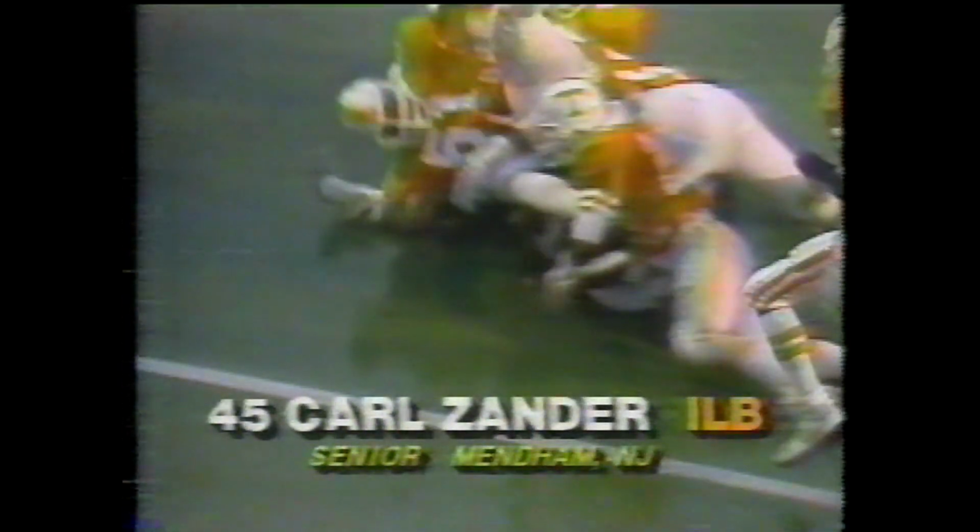Penalty marker down on this play as well. Tennessee pursuing, as you take a second look from the end zone. The ball stringing out to the sideline. There's 45, Carl Zander, senior, Mendham, New Jersey. And then a host of orange-clad Volunteers. Well, the penalty's going to be stepped off against Memphis State. It will be for illegal use of hands. Moving it back out to the vicinity of the 13-yard line. Memphis State will have it third down, still goal to go.